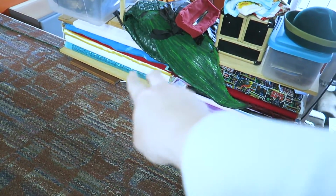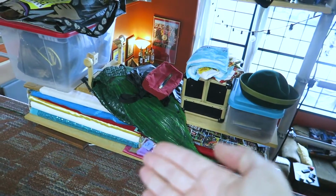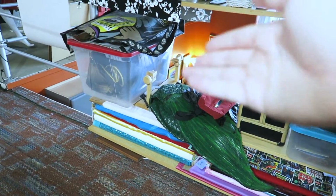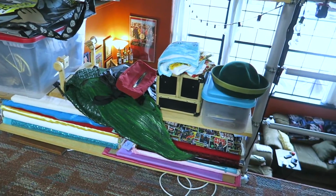Store fabric on bolts, guys. Also, it looks pretty. Second drawer is a storage drawer. Wonder Woman is all right there. My mermaid tail, some other random tchotchkes.